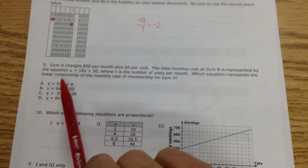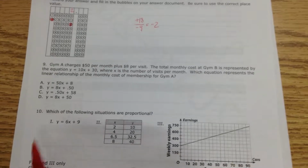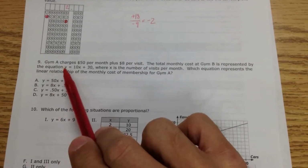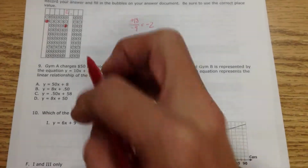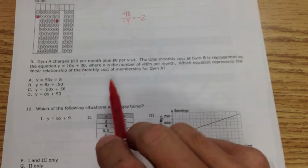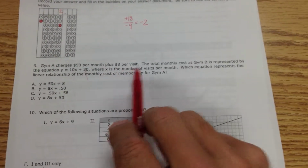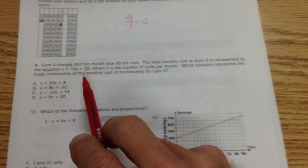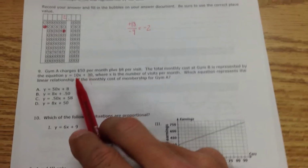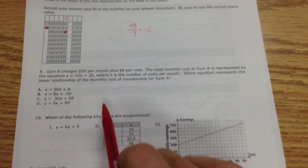Okay, number 9. Gym A charges $50 per month plus $8 per visit. The total monthly cost at Gym B is represented by the equation y equals 10x plus 30. That means there's a fee of 30, and it's $10 a visit, each visit. X is the number of visits per month. So if you go 0 times, you still have to pay that $30. If you go 10 times, 10 times 10 is 100, plus 30, 130. So that's how that would work.